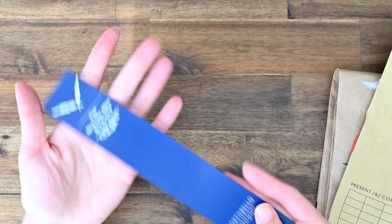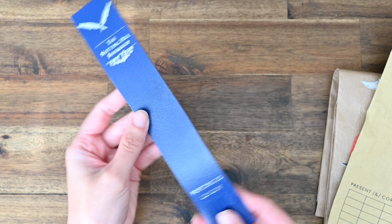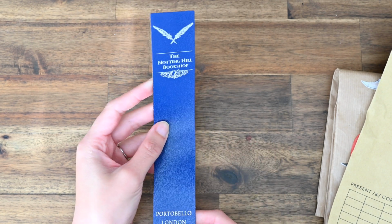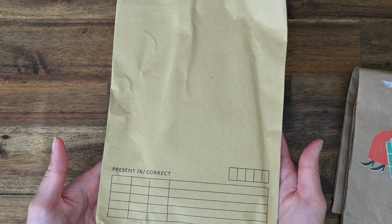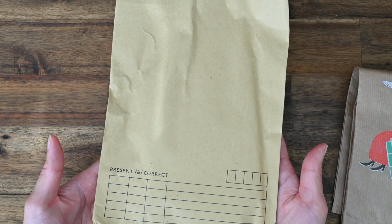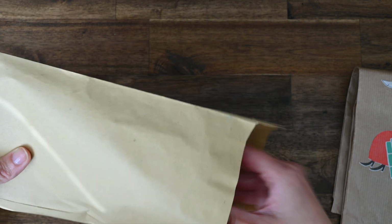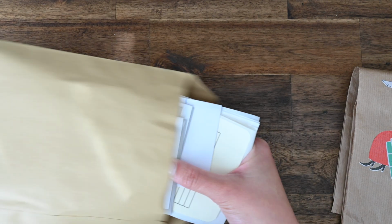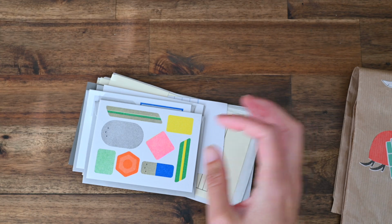I headed to Notting Hill and I thought I'd get this little bookmark. I'll keep it in my Europe travel journal, I think. And we were lucky to have our accommodation be right around the corner from Present and Correct, which wasn't intentional. My husband did the accom and didn't know what stationery shops were where. This was just a happy coincidence, and I popped by and bought a few things.